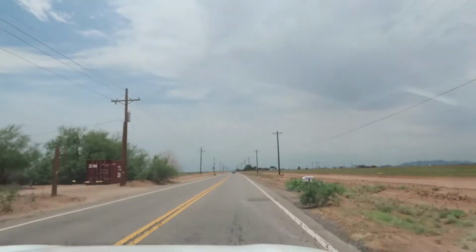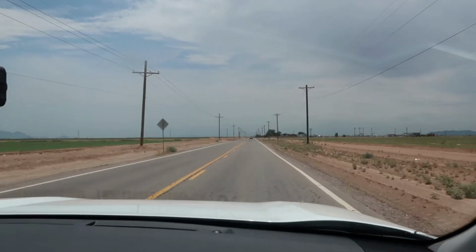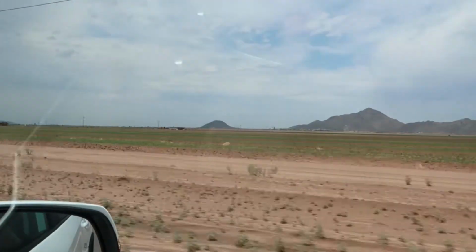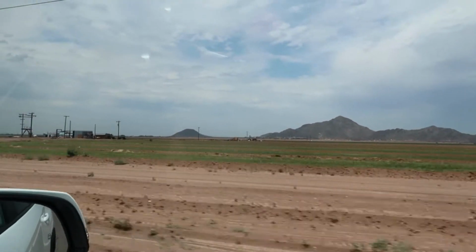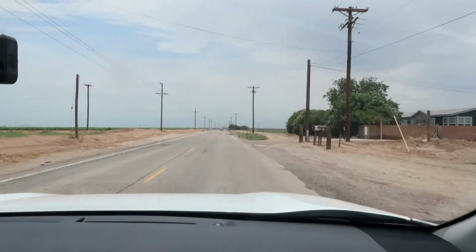Professional driver. Right now, bumpy road, huh? Yeah, it is. Everywhere you look, mountains. This second here need to be changed. A lot of bumpy.